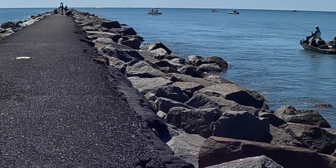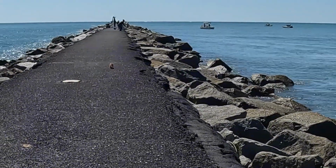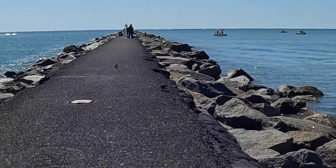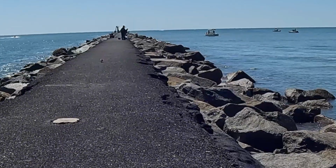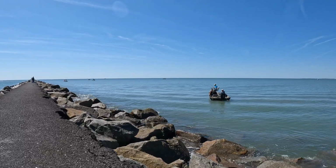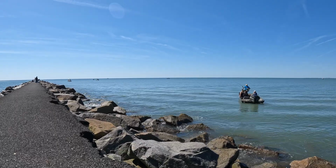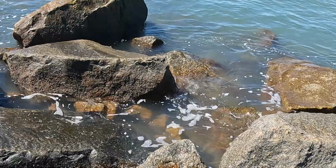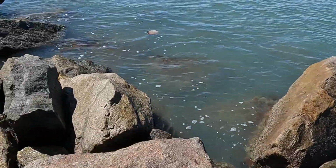So you guys tell me, is that an otter? Little baby otter? Out here in the brackish water, looking for leftover bait from the fishermen? There's a jellyfish.